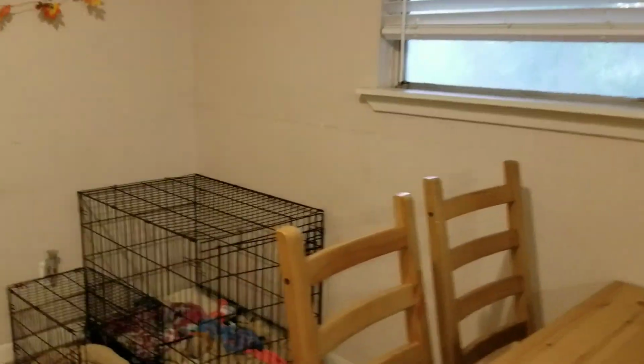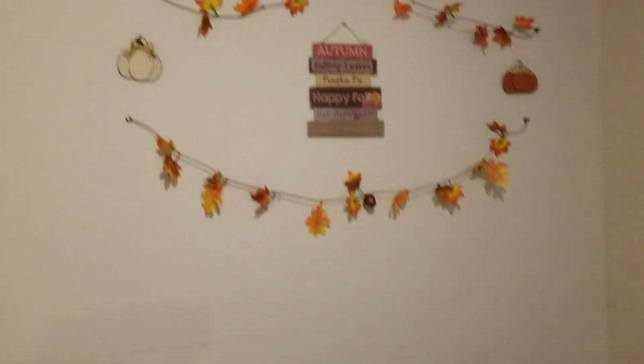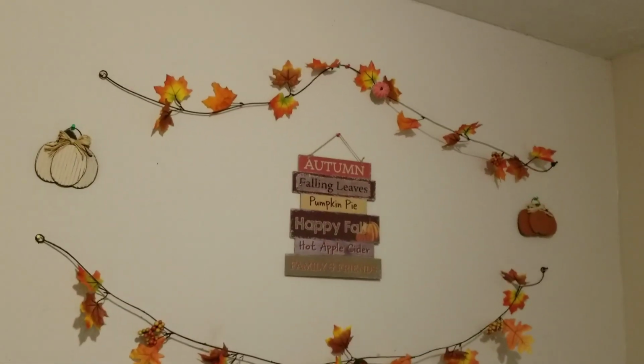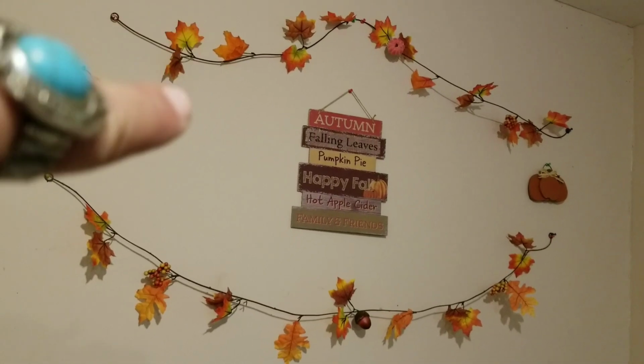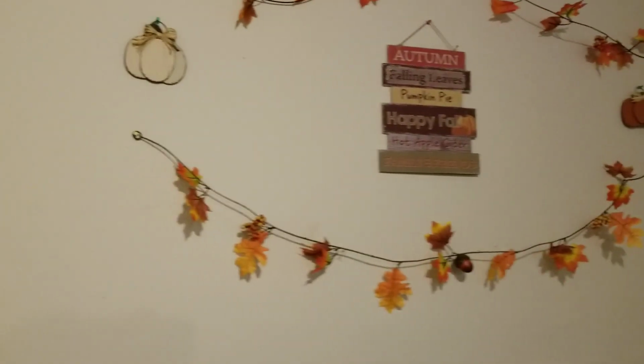And then I have the dog's kennels over here, cat litter boxes. This wall is one of my newest favorite walls that my oldest daughter and I put together. Those are just from the dollar store. That was from a dollar store, dollar store, dollar store. Those little pumpkins are from Walmart. And then when you come through here, we have a linen closet.